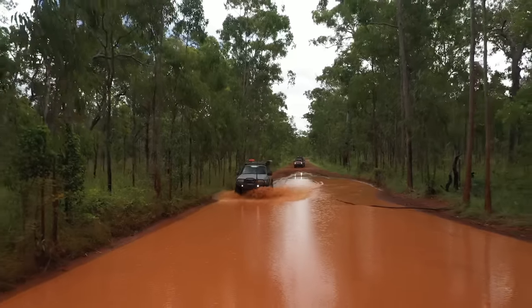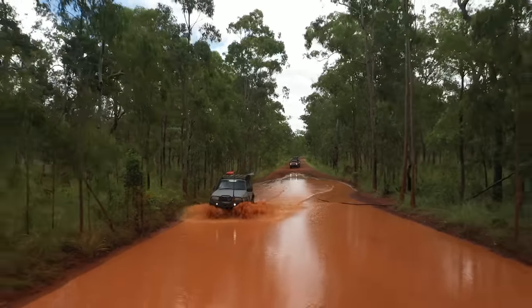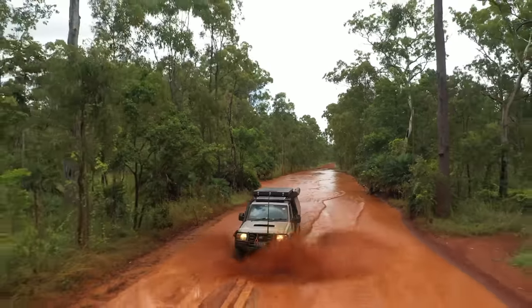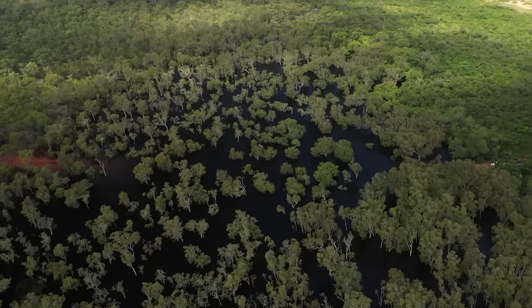I know of a wicked little camp spot just off the west coast that'll make for the perfect spot for us to pull up camp along the way. But as we head north, the amount of water only increases, and when we make it near the coast, we come across some of the most hectic road conditions I've seen in a long time.